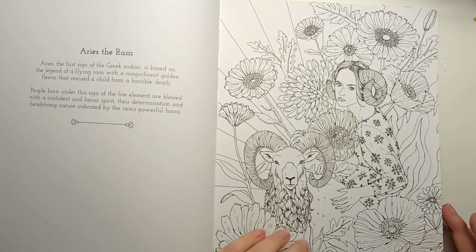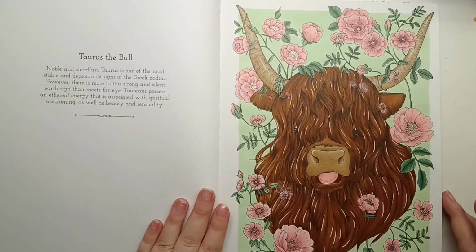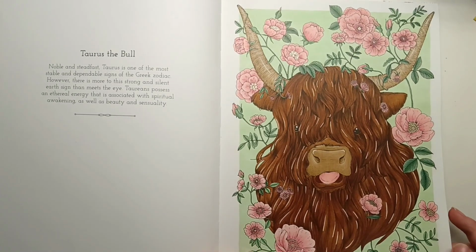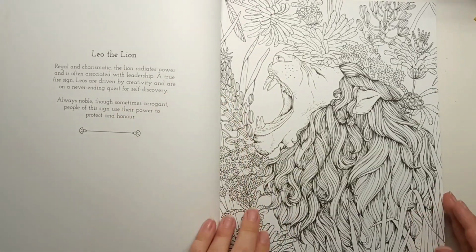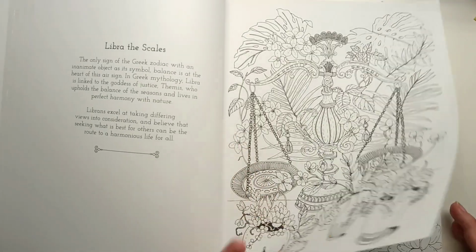So we have Aries. I don't know if I would want to colour anything that's not the season it currently is. Taurus is the only page I have coloured in this book. Coloured this last year during Taurus season. That was a fun one. So I think I'll skip across to Aquarius, which is in fact my star sign.